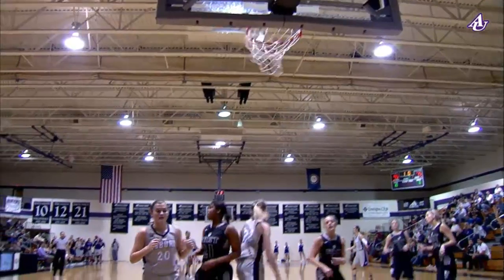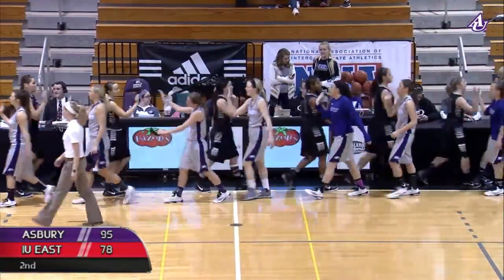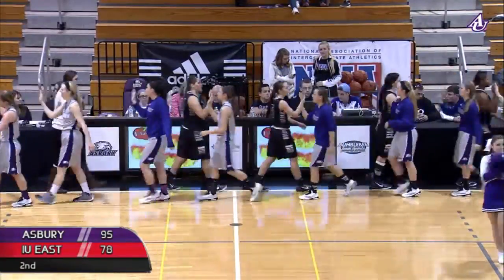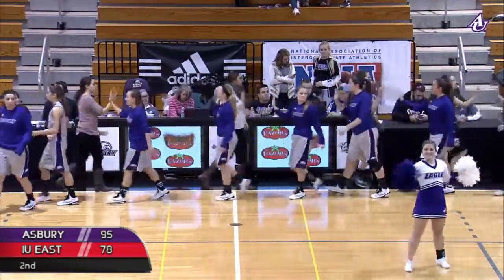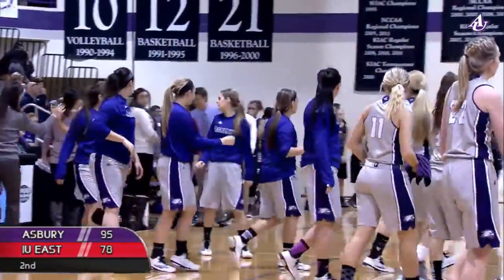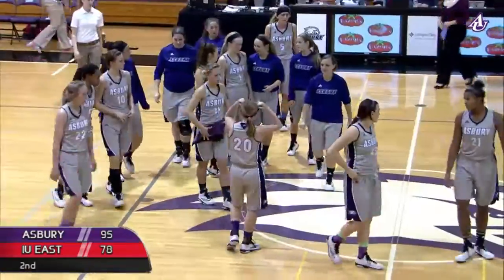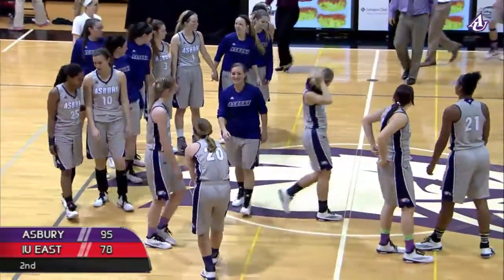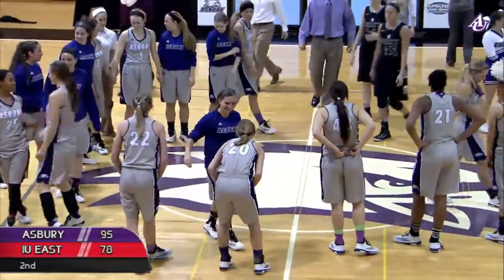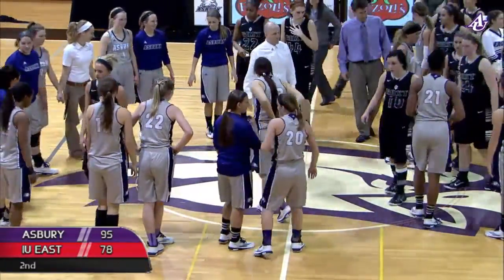Tough game for them. And there's that last shot from Caitlin Dobbins, down to the last second to cut the lead a little bit, but not enough time for the Red Wolves as they lose this game 95-78. They played very hard, and they've got to be proud. I know a 17-point loss isn't what they want to see, but they played very well, and their coaches got to be proud. All right, we're going to go to center court for prayer.